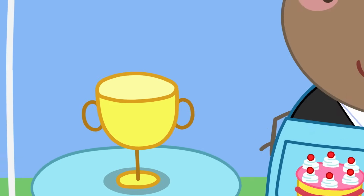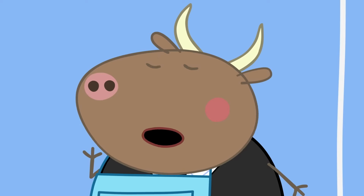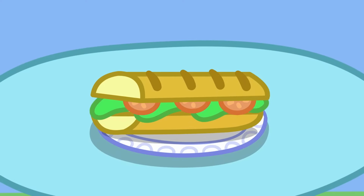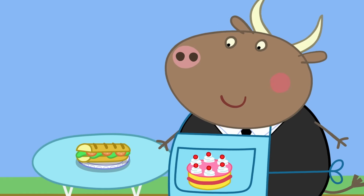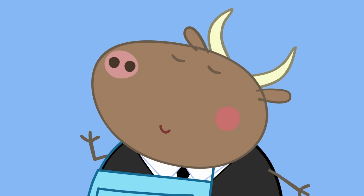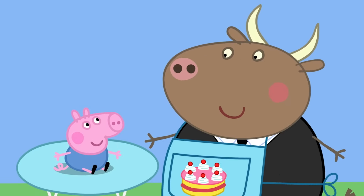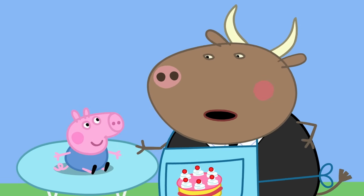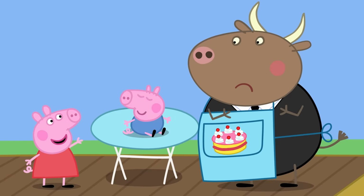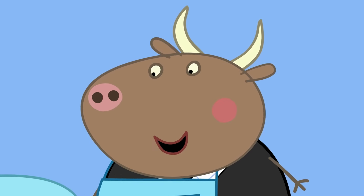It's time for Mr. Bull to give out the award for the best cake that doesn't look like cake. The best cake that doesn't look like a cake is this one. Ooh! Actually, that's just my lunch. Oh, yes, of course. Well, in that case, the winner is this one. It's very realistic. Oh. That's just George. Oh, even I'm falling for them now.